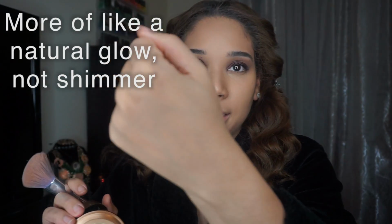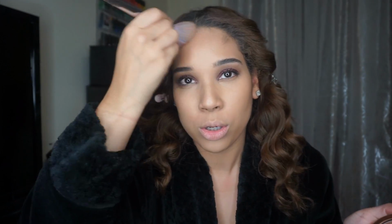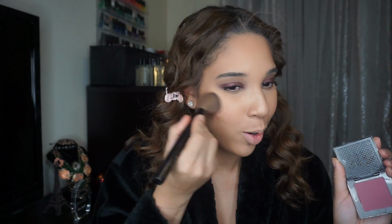I don't know if you guys can see that on the back of my hand. It's probably very hard to see because the powder is almost the same color as my skin tone, but it definitely adds a sheer glow to your skin, the powder. It's very velvety, it's very soft, and it has that sheer glow to it. When you wear mauve tones on your eyes and then you do a mauve blush, it brings out your eyes.